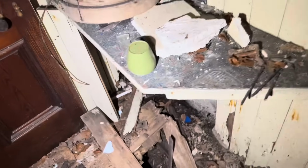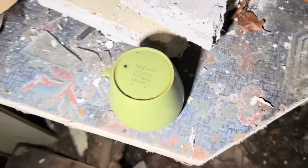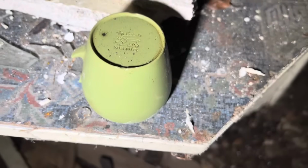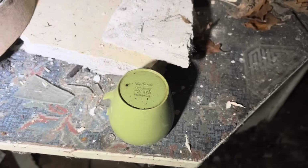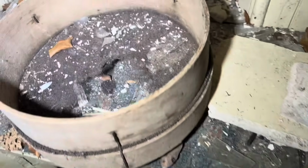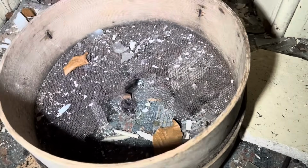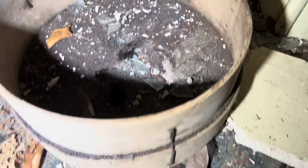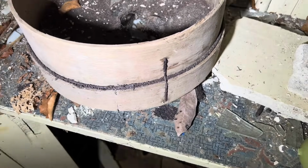Right, let's keep going. Now, I know silly things like this probably don't interest most of you, but with little cups like this, you just think, who was the last person that picked that up and used it? What's this? That's like something you use for panning for gold. What is that for? Is it just a sieve? It's like a homemade sieve, because that's what it reminds me of.